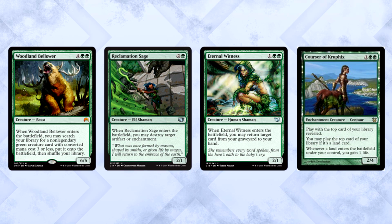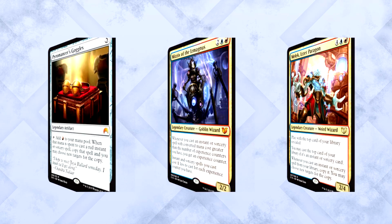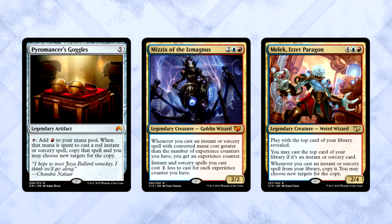Woodland Bellower is a mono-green beast, a giant one, that searches your library for a green creature card at 3 mana or less, which means Reclamation Sage, Eternal Witness, Courser of Kruphix, you see what I mean? And Pyromancer's Goggles is the most red artifact ever. Mizzix, Melek, come on, it's like shooting fish in a barrel. These are all great mythics, and they're all a couple of dollars at most right now. They should definitely be on your radar.